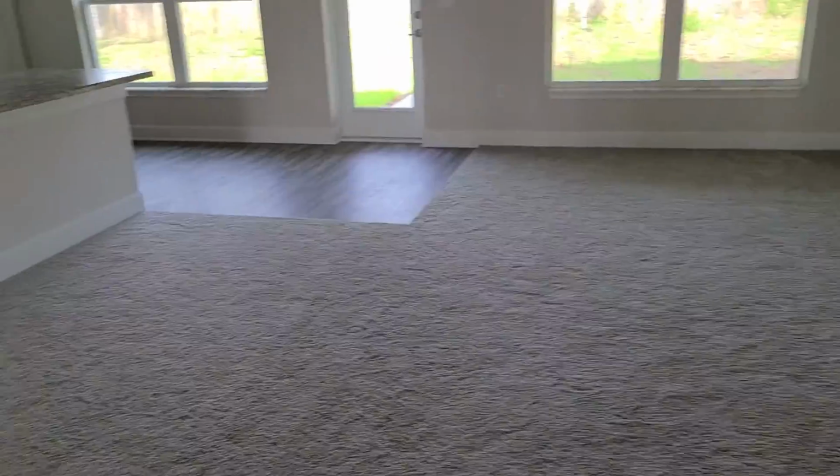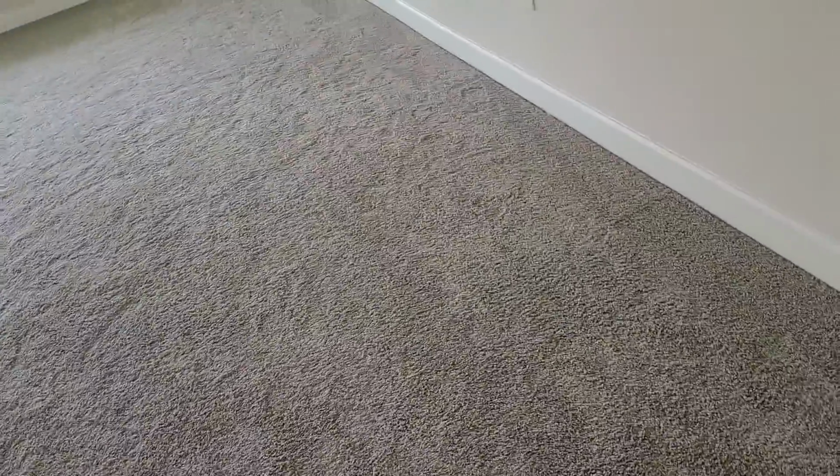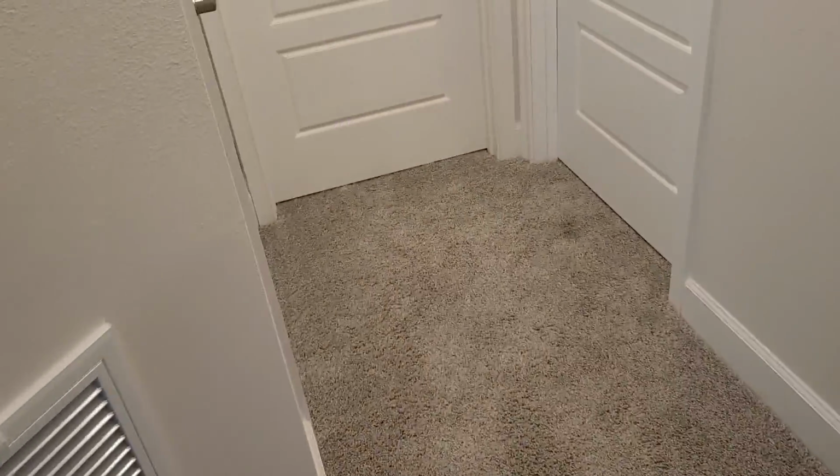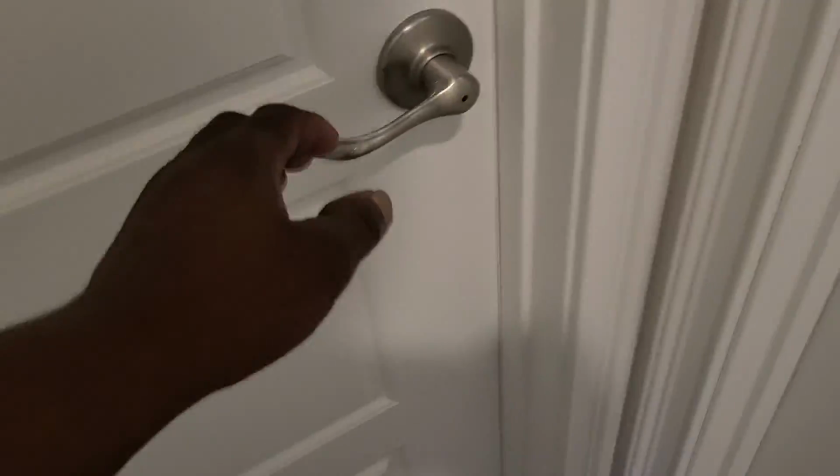Okay, so as you can see, everything is done. I'm gonna take you through the process where we're going to be putting tile. We're going to be picking up this carpet, and all of this is going to be tile right there in the living room. When you walk here in the hallway, we're going to have tile alongside the hallway, but we're gonna leave the rooms carpet. I'm gonna cut off right there. So just stay tuned for that process.